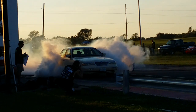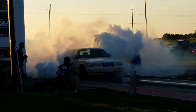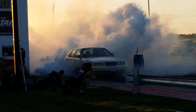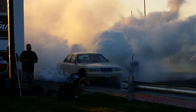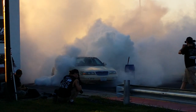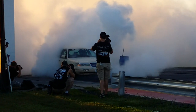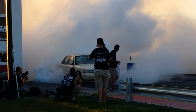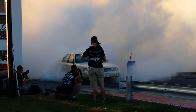A 4.6 liter V8, 280 cubic inches. 280 throbbing cubic inches under the hood of the Grand Marquis Punisher. This brings back memories of yesteryear. One year ago, the car that looked a lot like this one fogged things up to the back of the car. Just a while, just to get the smoke to clear.